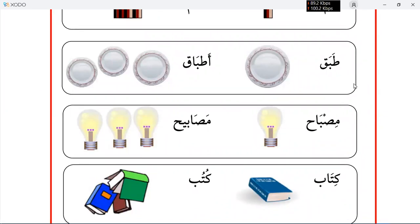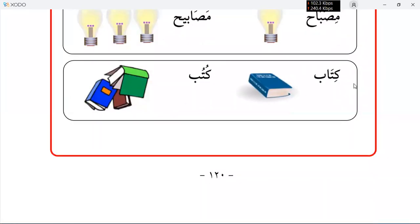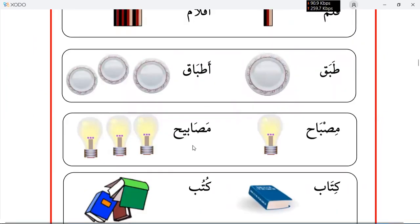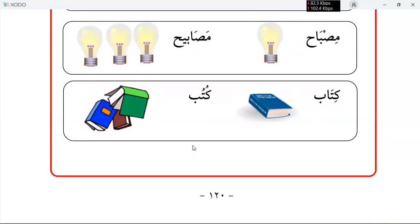Tabaq, a plate. Atbaq, plates. There is no the here. The is only used when we have alif lam. Kitab, book. Kutubun, books.